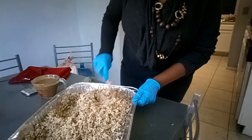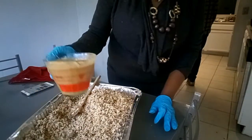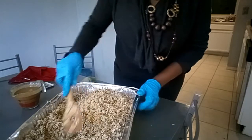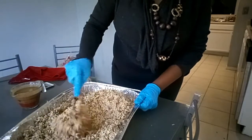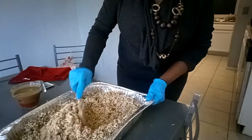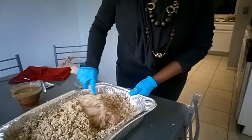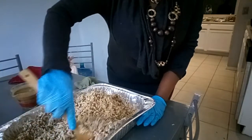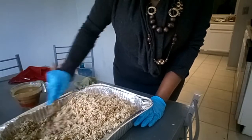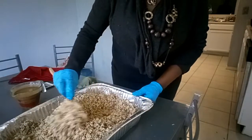Okay, you guys, I didn't need to use any of this, the juice from the liver and gizzard. I could use it, maybe just a little bit, if it was dry, but it's not dry at all. Now, if I want to, I could put this in the oven for a few minutes, but it's already done because the meat is done and the rice is done. You can put this in the oven for about 10 or 15 minutes along with your rice dressing, if you want to.